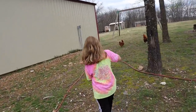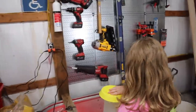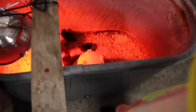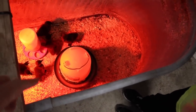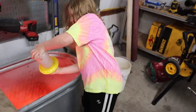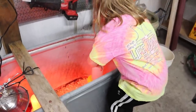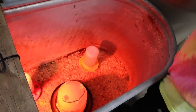Mm-hmm. Very important. Okay, now we do, all right, hold on. So we leave the big one in there all the time, and Daddy will make sure that one's full, okay? Because that one's heavy. And it's really messy. So what I want you to do is flip that one over real fast right here. No, there you go. And just kind of set it down in there, and put it towards that end.